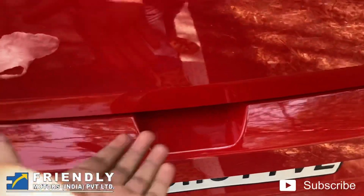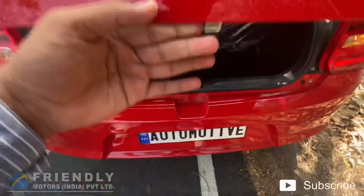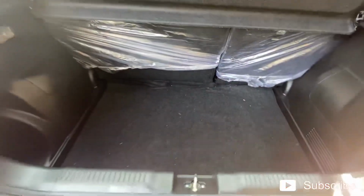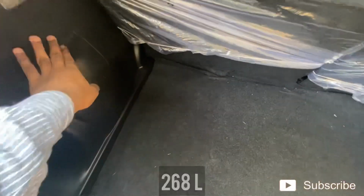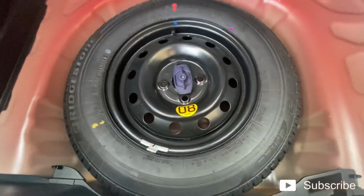To open the boot, all you have to do is just press a button and it rolls up automatically. Talking about the boot space, it has 268 liters of boot space, which is pretty good for a car this size. And also now the materials as well as the fit and finish of all the things inside the boot are pretty good.